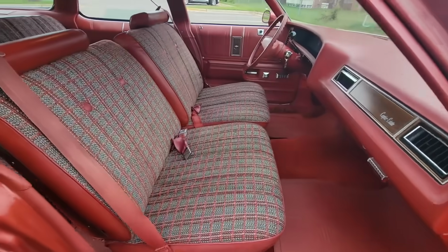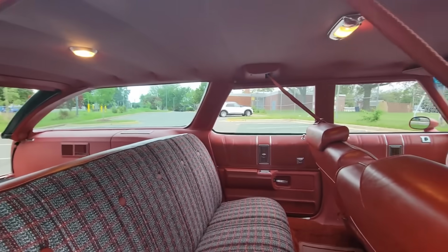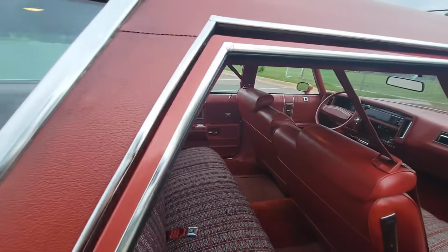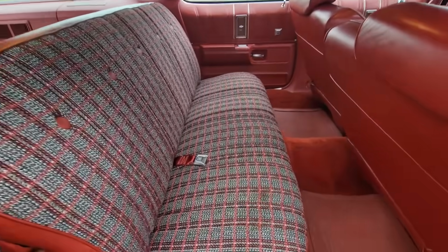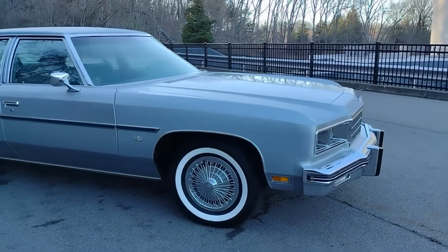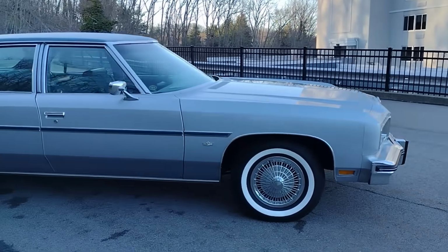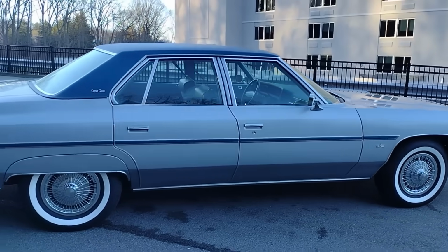Inside, the Caprice blended space, practicality, and a touch of refinement. Sofa-style seats, velour or vinyl upholstery, a wide dashboard with circular gauges, air conditioning, power steering, front disc brakes, and even an AM/FM stereo radio made it everything a family needed to feel safe and well cared for.